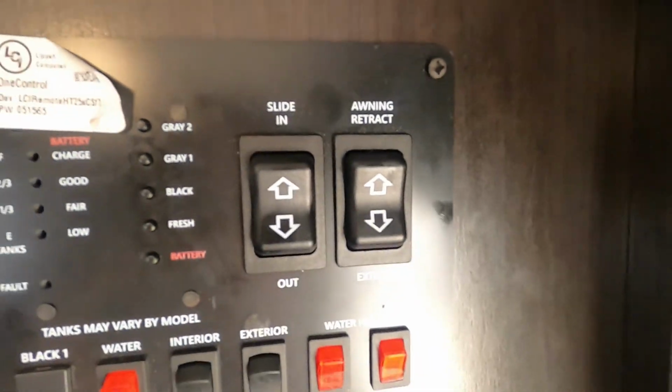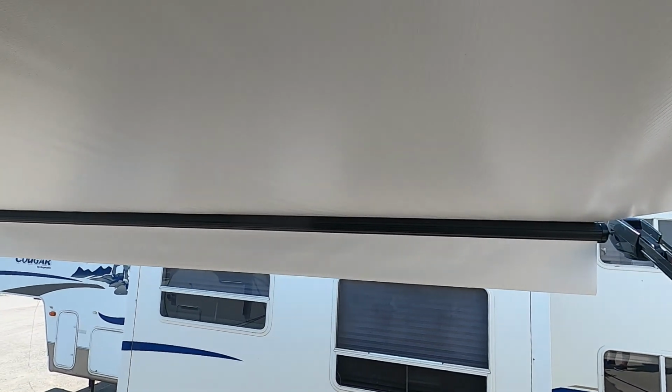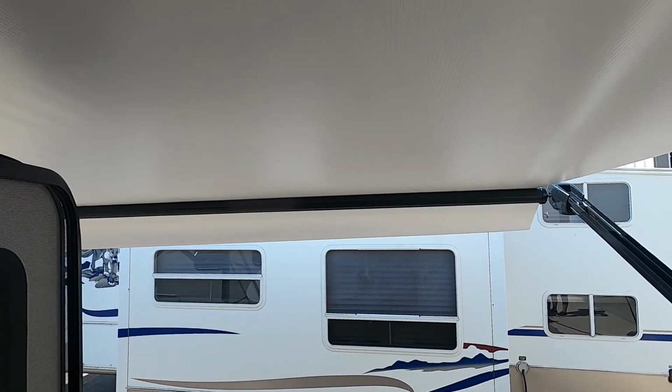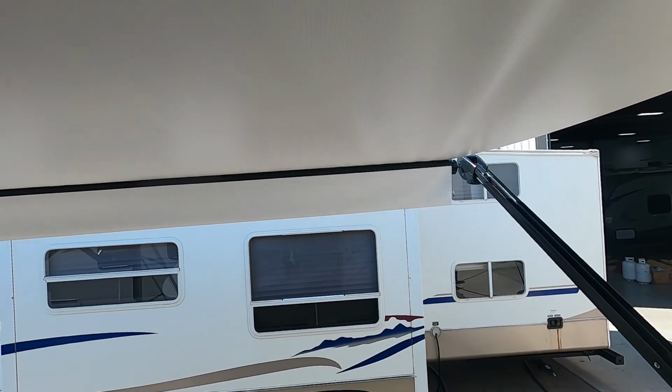I'll show you really quick on your awning. You're only going to want to extend it, see how the top is kind of gray, bottom's white? You're only going to extend that out until that white bar, or white flap, falls down 90 degrees, and you can see your black bar. If you go past that, it will actually start to run itself up backwards. So keep an eye on it when you run it out.